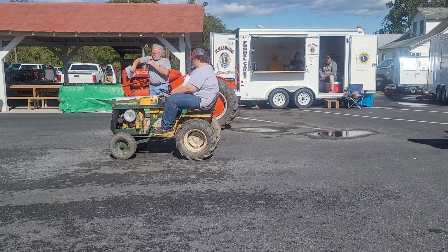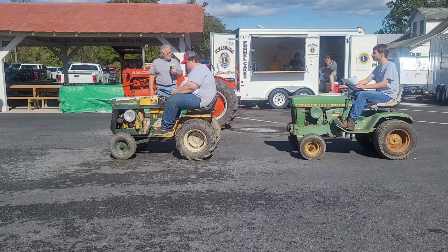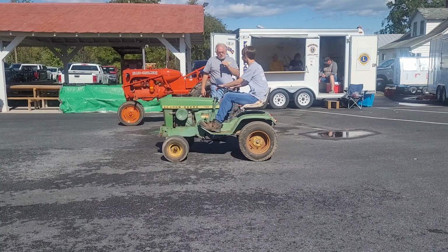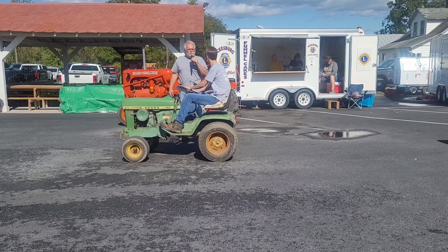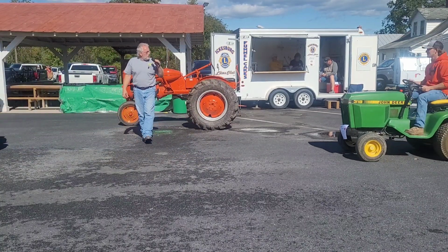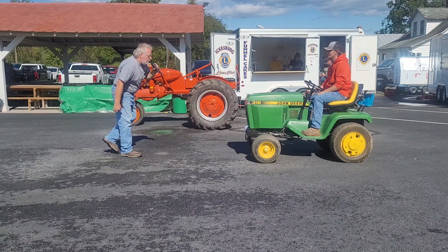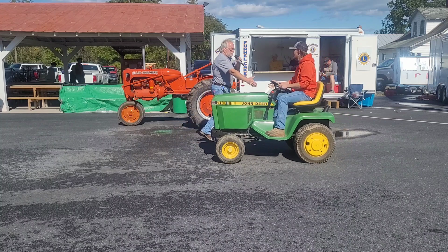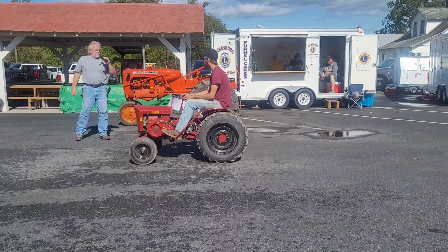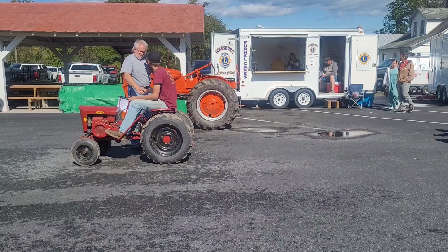Next we have Aiden Bechtel on a Cub Cadet 105. That is a 1972, Aiden from New Bloomfield. A John Deere 140, 1968, owned by Evan Rule from Westminster, Maryland. Thanks for coming. Next, we have a 1990 John Deere 318, owned and operated by Thomas Boston. Thank you. Up next is a 1967 Speedex S18, owned and operated by Evan Dowell from Duncannon. Thank you, sir.